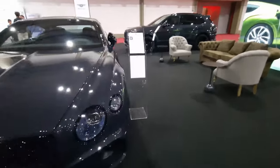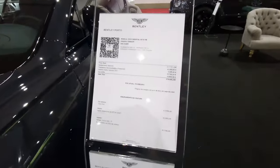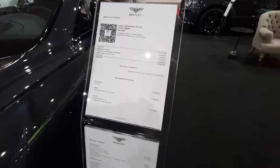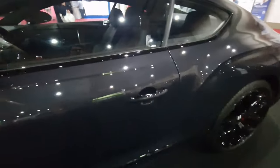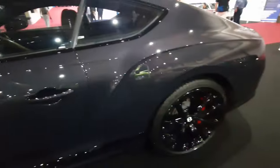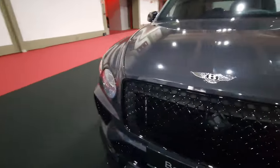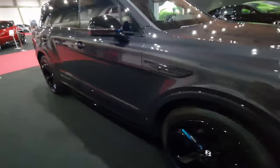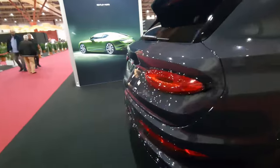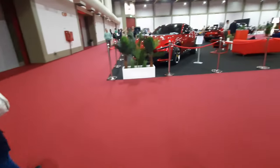Bentley Continental GTS. I think this is the new one. What's the price here? 378,000. It is a beautiful car. Looks like a luxurious car, like an SUV. Doesn't have much of the sport look, but more luxurious. I've seen a lot of these SUVs on the road, but not the Continental.